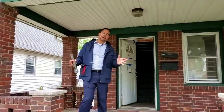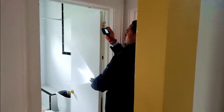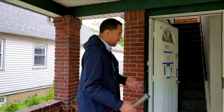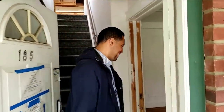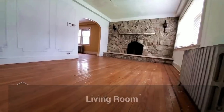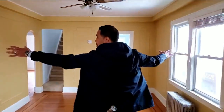So we're at 185 North Grove Street. This is the house I was mentioning to you earlier. I did a quick walkthrough on the property. Now that I know what we're working with, I'm gonna take you in and give you the nicer tour. Massive living room upon entering, and then it brings us over here, and this is our dining room.